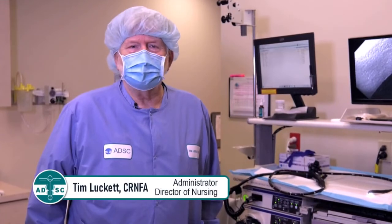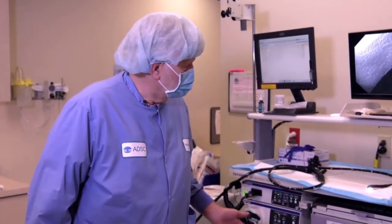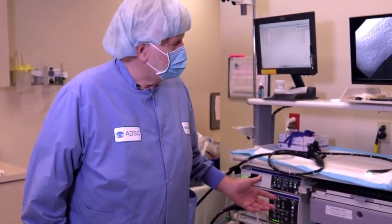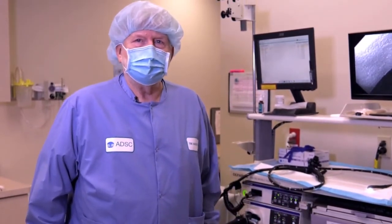This is one of our GI rooms. GI stands for gastrointestinal, where we do endoscopies. We use the best equipment available, and we have two machines that, once these devices are used, clean and sterilize the scopes between patients.